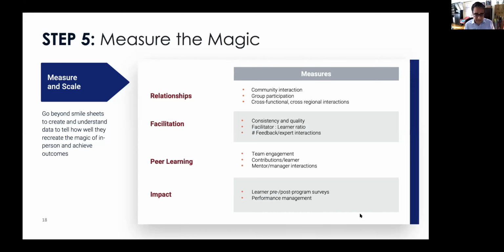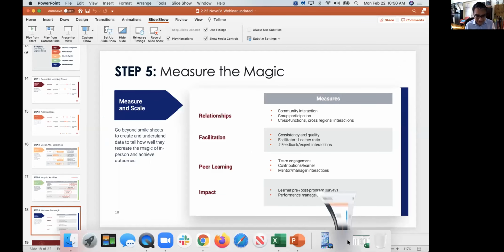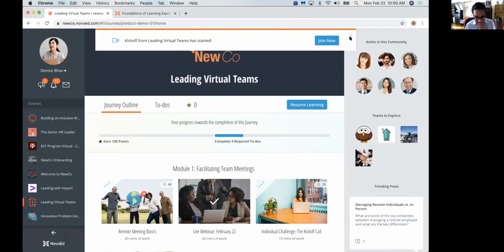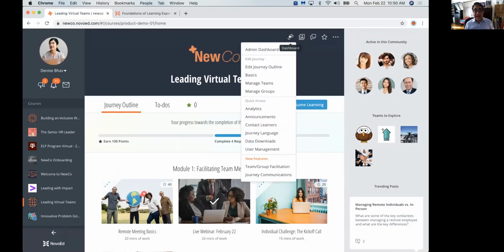Let me show you, because we did have some questions before about what those analytics look like. So let me introduce you to Denise. And Denise is our facilitator and learning experience designer. She created the Leading Virtual Teams program. And because she's an admin user, she can access an admin dashboard.